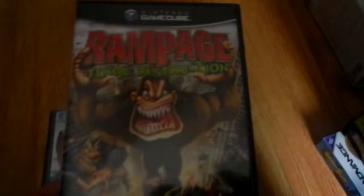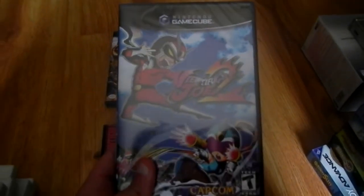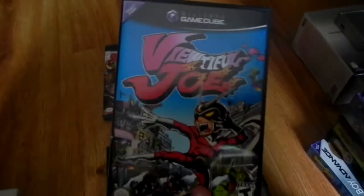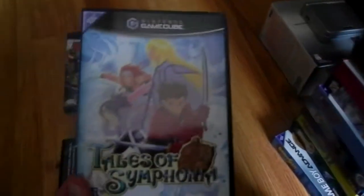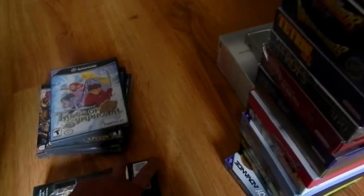See if I can get out of the glare here. Got Rampage Total Destruction. Beautiful Joe 2. I like the Beautiful Joe series. I think they're awesome. There's part 1. Again, cel-shaded action kind of graphics. Tales of Symphonia. It's a pretty cool RPG there.